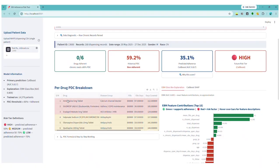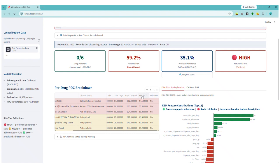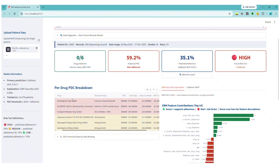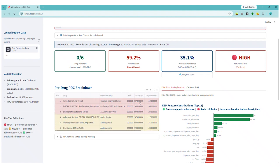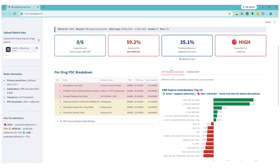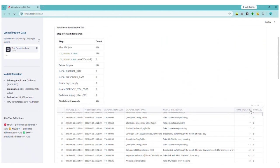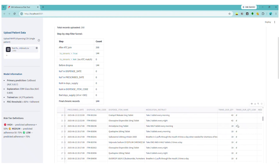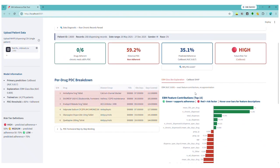Across the 6 chronic medications, we rank them from the lowest adherence PDC score to the highest. So if you look at it, amlodipine is at the highest risk currently. It's the least adhered drug, followed by Durores, and subsequently quetiapine. Over here, the pharmacist can also inspect the raw data that is imported into the app. They also get the explanation of the EBM, right?